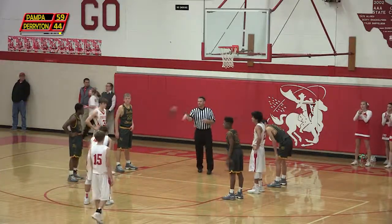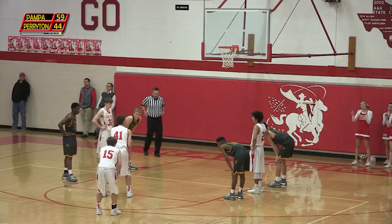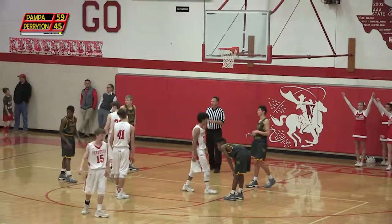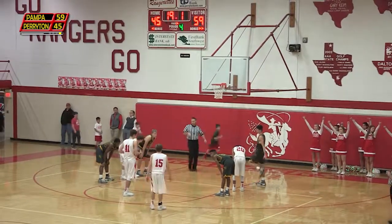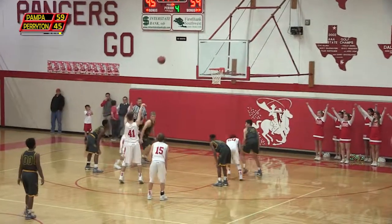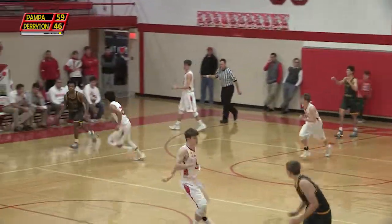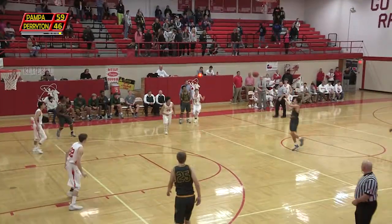And the Pampa faithful gets a head start on traffic as they head for the exits with 19 to play. Perryton's stands have filtered out about half. Brzezowski goes to the line, knocks down the front. He's got 8 in the quarter. And will hit some of his averages, but it'll be in defeat here tonight. 59-46, it's a 13-point lead with 15 seconds on the clock.